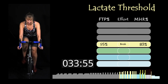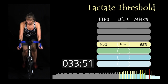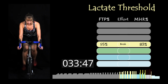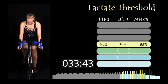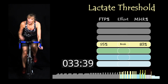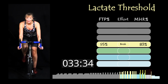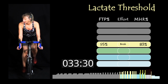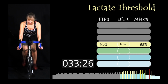On it goes. Dumping into those legs. Feel that effort. Still in sweet spot for these efforts. Little chunk in the middle of the ride. Getting that sweet spot timing. Last chance. Hold it there.